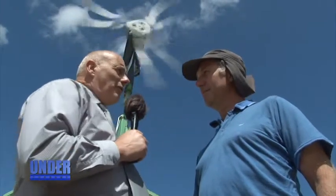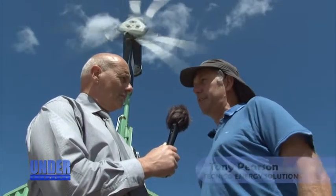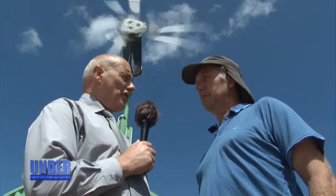Now, this sort of fan, it's designed to do what exactly? This size here is designed to run an average sized house. So we've got bigger ones to do farms and businesses, but this one in a decent wind area will run an average house. So what sort of energy output does it have? This is a 3 kilowatt. Over a space of a year, it'll put out 7,000 kilowatt hours or units of power a year.